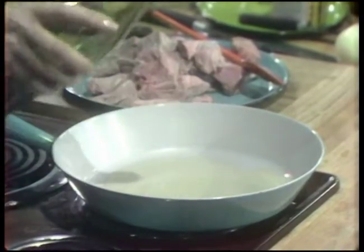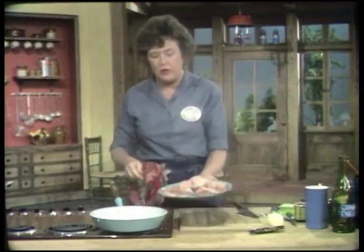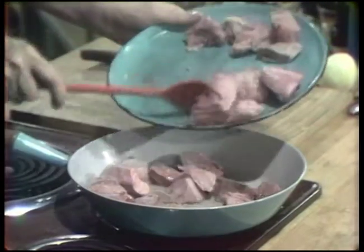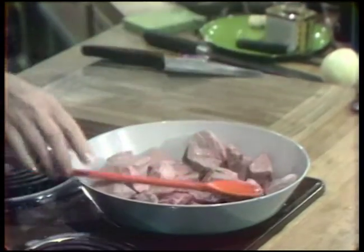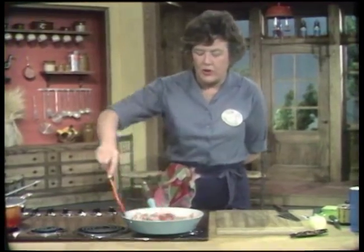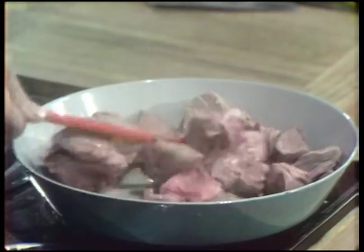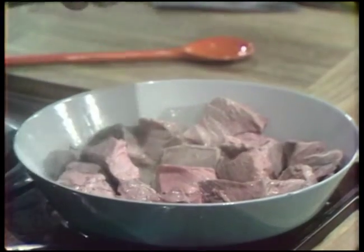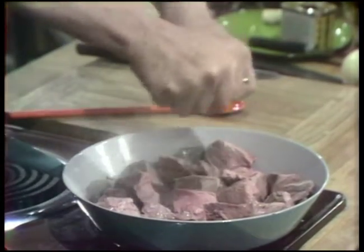I'm just going to film the pan with the oil, and then in goes the lamb, and be sure that whatever meat you use is dry. It's not a problem here, because your meat is fully cooked. This is a roast, and it's tender meat to begin with, so in this case you want only just to brown it with a little salt and pepper, and all that's going to happen to it is it's going to heat through in a curry sauce.